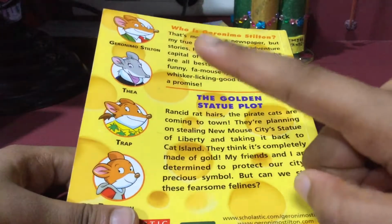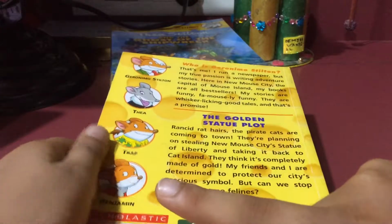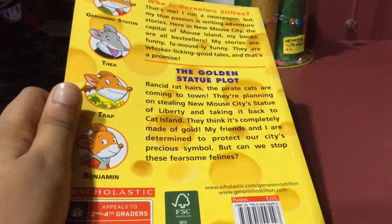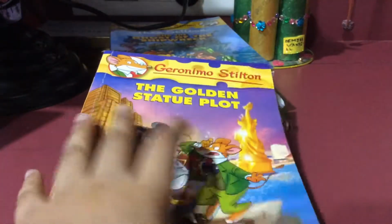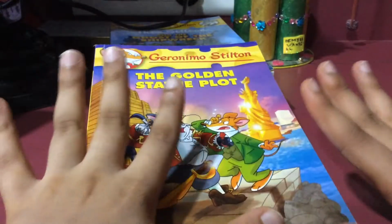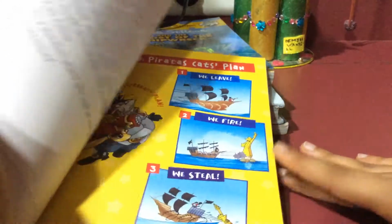So this is Geronimo Stilton. This is Thea Stilton, this trap, and Benjamin is my favorite character. He's too cute. I really love this book. So do you know how I finished this book? Once I was not sleepy at all, and I just woke up and began to read this book, and then I read it till the end.